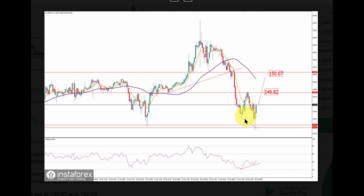Due to the bullish divergence in momentum and rejection of support at 149.35, Petar sees potential for further growth towards upside references. Upside objectives are set at 149.82 and 150.05.